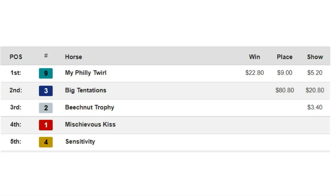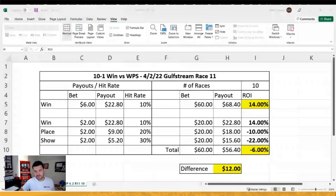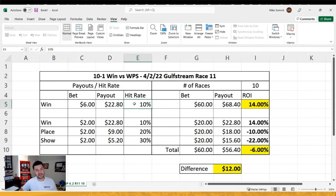So you can see we got $22.80 to win, we've got $9 to place, $5.20 to show, huge payouts for a 10-1 shot in the other spots because that $80-plus place price on the 3-horse and $20.80 show price on the 3-horse really, really balloons up the prices there. So let's flip back over to our spreadsheet here. And as you can see, we've got a 10% win rate here on a 10-1 shot with a $22.80 payout.